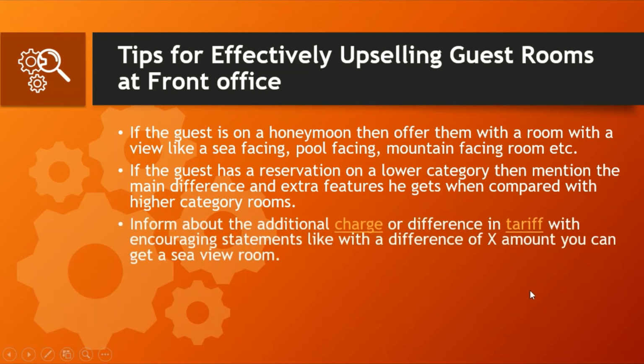Inform about the additional charge or difference in tariff with an encouraging statement, like a difference of X amount. This is very important. When you are explaining the room facilities, you have to explain at the end that these are the different prices. For a day, you have to explain that this amount will be charged for your stay. And you have to ask them, would you like to charge me daily, or would you like to pay for the entire stay? So you have to ask the guest how that amount should be charged, and you have to clearly tell the guest this is the price.